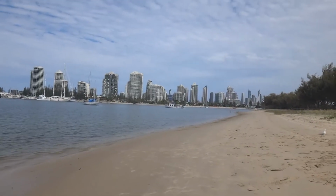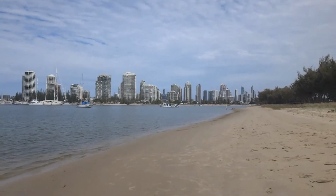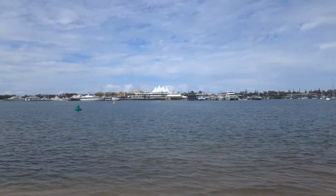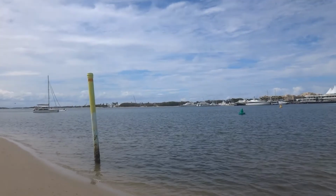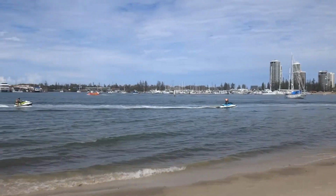Coming out now onto the beachy area of the Broadwater Parklands, you've got another spectacular view of Surfers Paradise, and as I wrap round, you can see the Marina Village, and in the distance, you'll be able to see the roller coaster belonging to SeaWorld. Looks like some people are enjoying their jet skis.